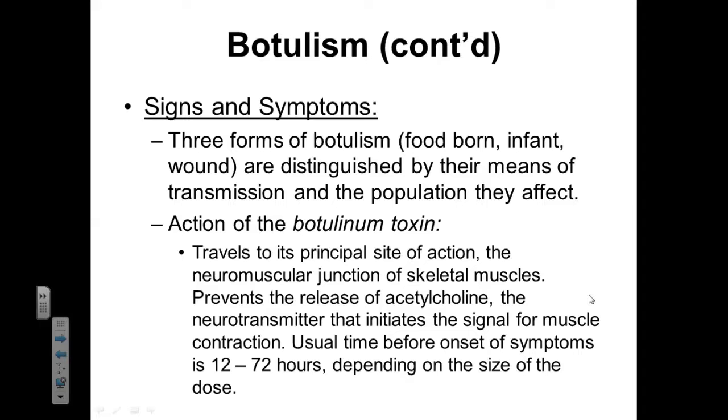Some of the signs and symptoms of botulism poisoning include weakness of muscles. Depending on how the disease got into the body, maybe it's foodborne, infant, or wound-based botulism, there's going to be a different population affected, and the symptoms manifest themselves differently. Generally speaking, though, muscle weakness or the inability to contract the muscles is the key symptom of botulism poisoning.